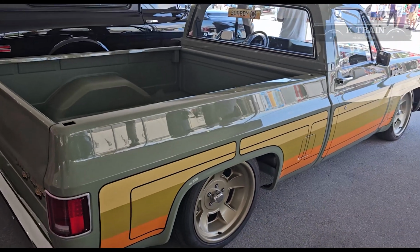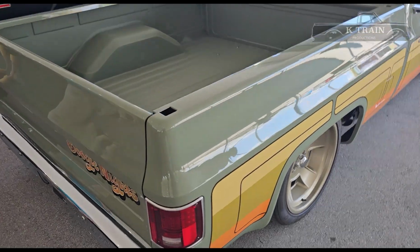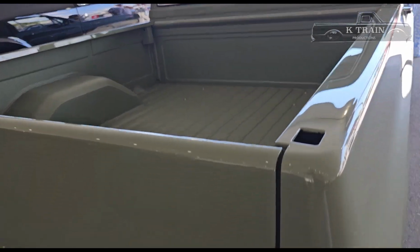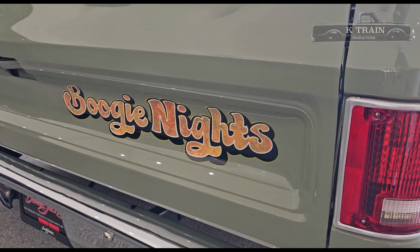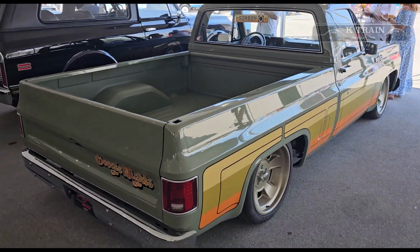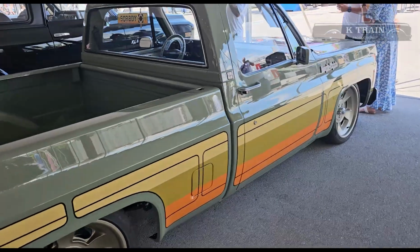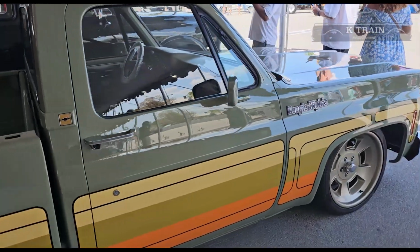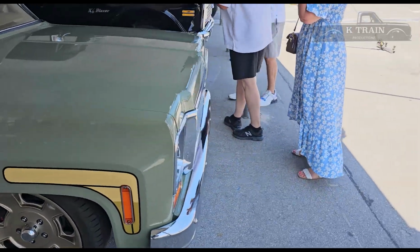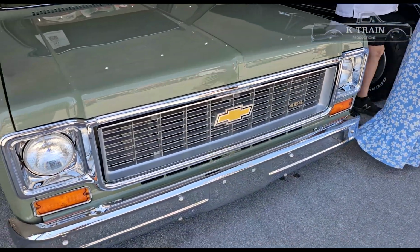Love it. Boogie Nights square body C10. Check out the bed here. Very clean bed. Pretty awesome. I think I've seen this truck before in a couple of magazines. Even though the grill says 454, I think it is LS powered, 6.2 liter.